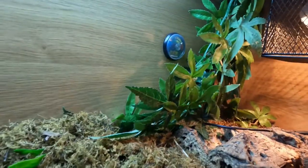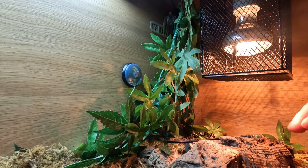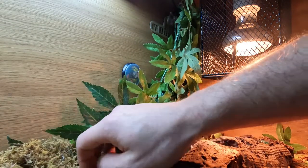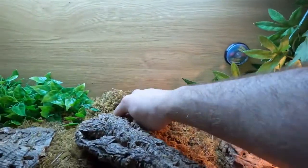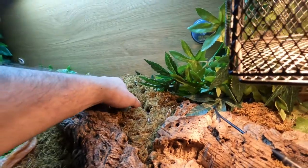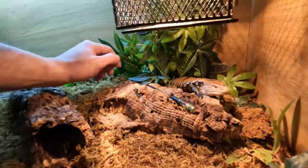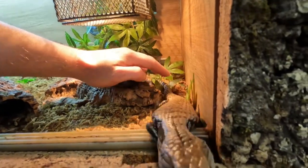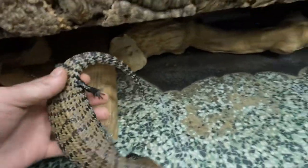Let's just put you here. Okay, can you see? Just about. You okay, buddy? Oh, he's going under the moss. He's trying to get away, he's trying to do a runner. Come on. He's coming back out. You okay? I promise. Oh, he's come out. Okay, we got him.